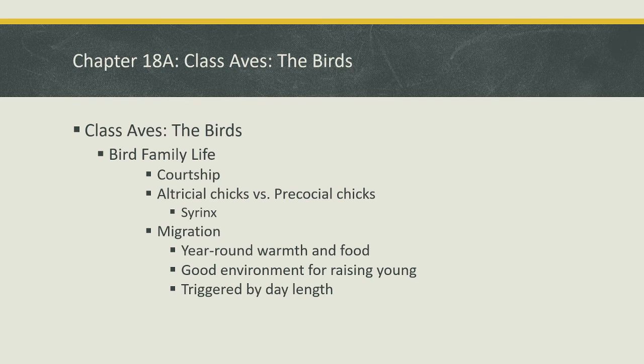Let's see. So next, a little bit about migration. There are a couple of reasons why birds migrate. One is to have year-round warmth and food. So they'll migrate so that they can stay in a warmer climate as the seasons change, or along with the warmer climate, they can stay where there's more food as the seasons change. So year-round warmth and food.